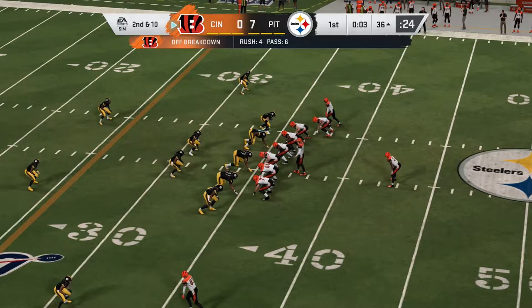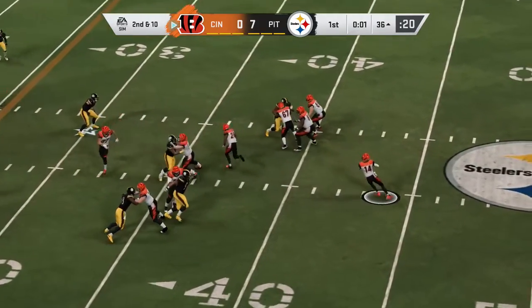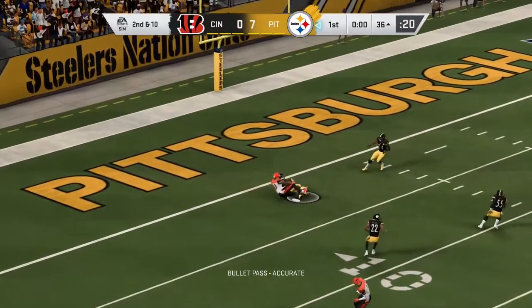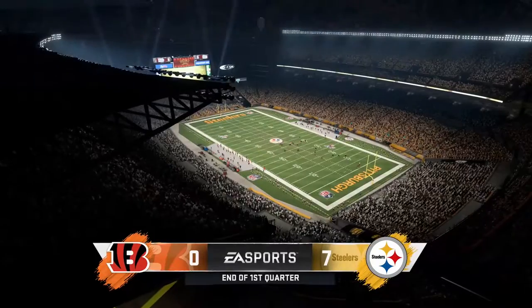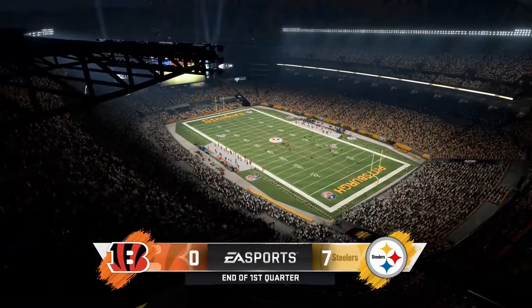Trying to get one more in here before the quarter breaks. Play fake. Here's Dalton. Airing one out for Boyd. Is this intercepted? It is. It's intercepted. Sean Davis with a pick. And a big turnover there as his guys will get the football back.